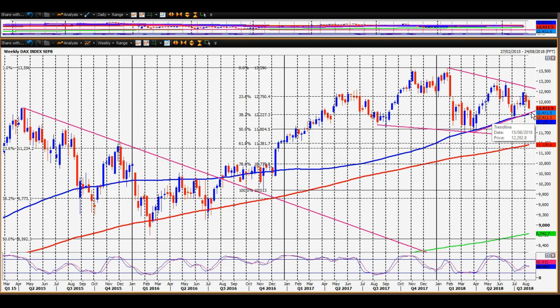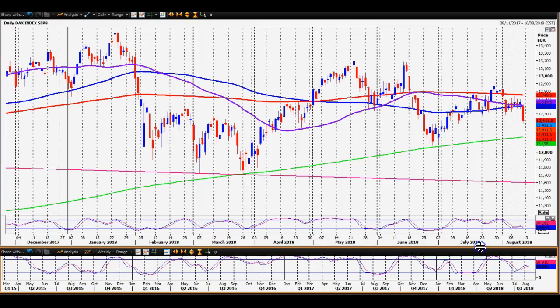But if we do break below, this is the weekly chart by the way, if we do break below this trend line going back to the end of March, then that would be significant at least. That would be around the 12,280 area. And we've also got the 100-week moving average around 12,235. So if we start breaking below 12,200, that's certainly going to be negative for the DAX, although we have to see what happens with the neckline.